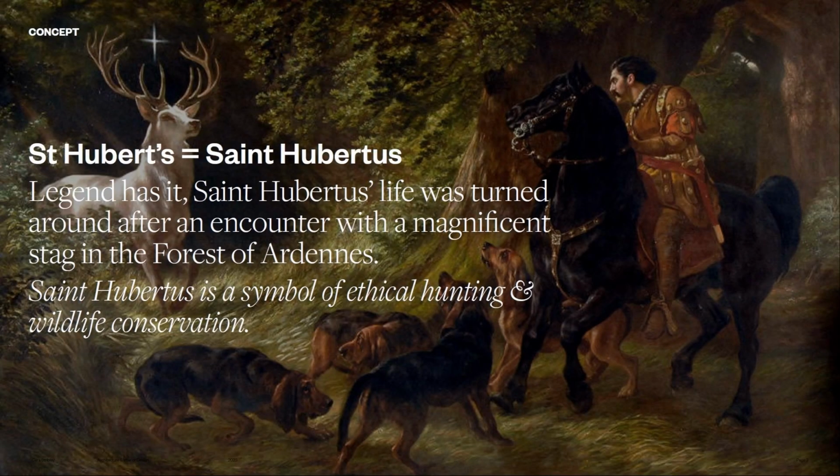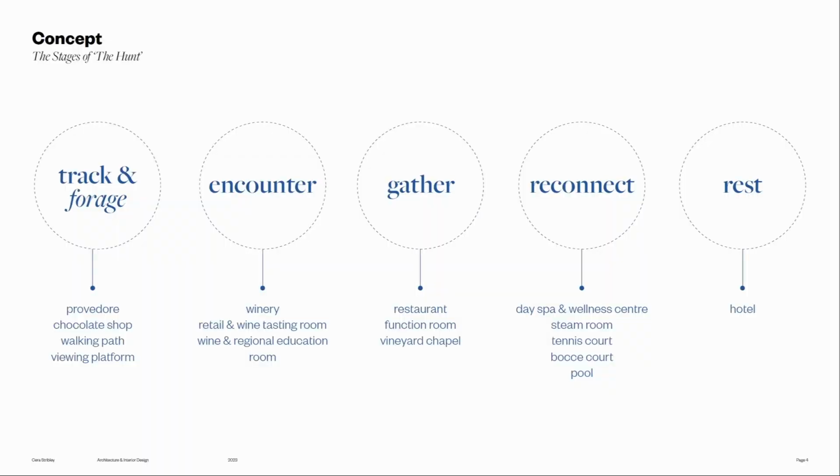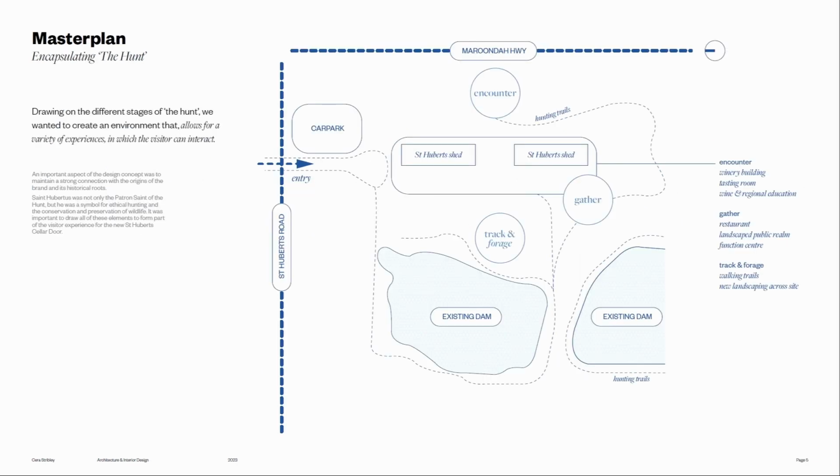The name St Hubert's was derived from St Hubert, who was an avid hunter, and this idea of the hunt led us to think about the site in this way. We are only presenting the cellar door today, but this project is part of a larger master plan that has the cellar door, a restaurant, a function centre, a chapel, and then a hotel coming in stage 2. Why is that important?